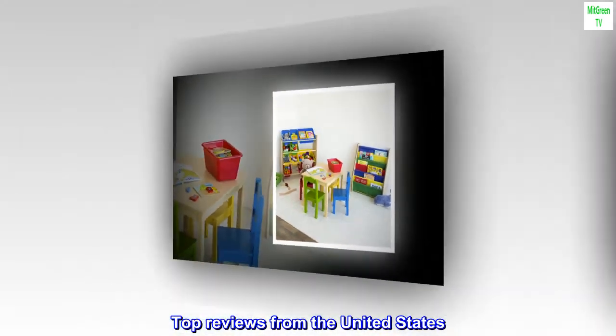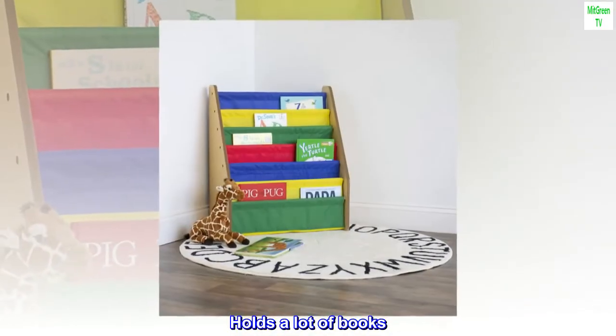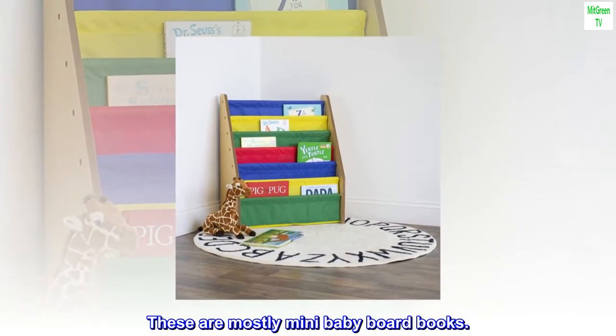Top reviews from the United States. Love. Very well made and easy setup. Holds a lot of books. These are mostly mini baby board books.